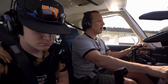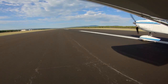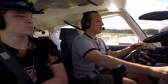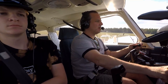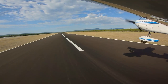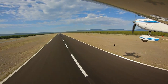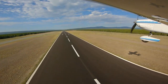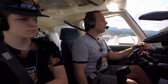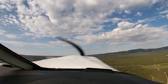Airspeed's alive. There's 50. 60. 65. 70, rotate. Flying, positive rate of climb. Trim for 80. West Yellowstone traffic, Sky Uber 21 Tango's on short final runway 19. We're climbing 500 feet a minute, which is our requirement to get up to 7,500 on the initial climb.